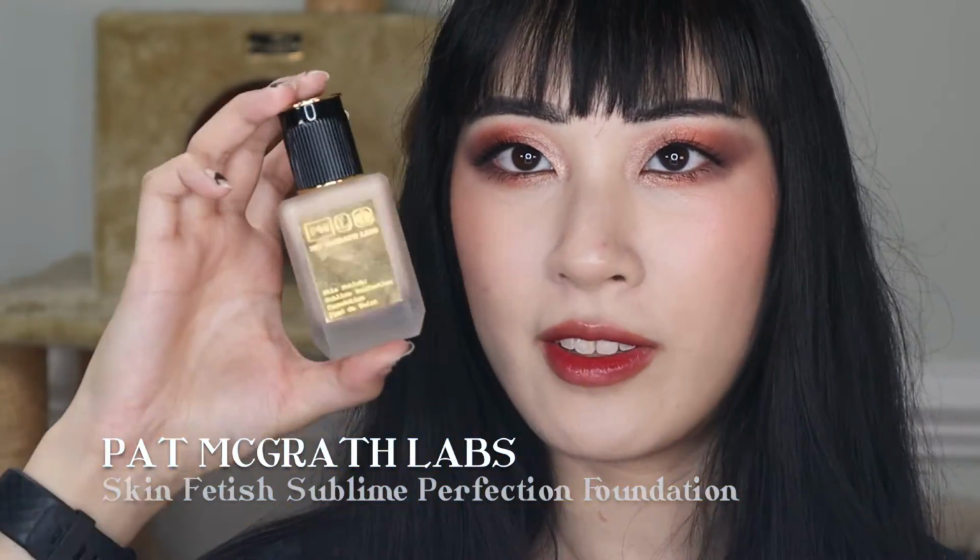This is the Pat McGrath foundation. I know, expensive, but this is so nice. It advertises sheer coverage, and I'm wearing it today, and you can see it doesn't quite cover up this very painful zit on my nose, but overall my skin still looks really super perfected. I think it looks really nice. It makes my skin just look so smooth and perfect.